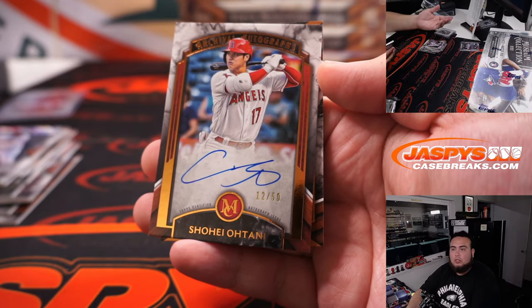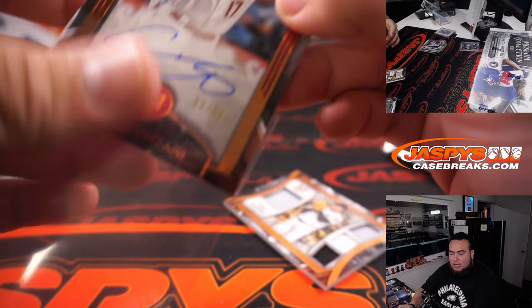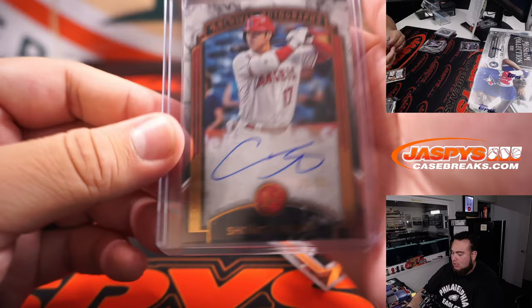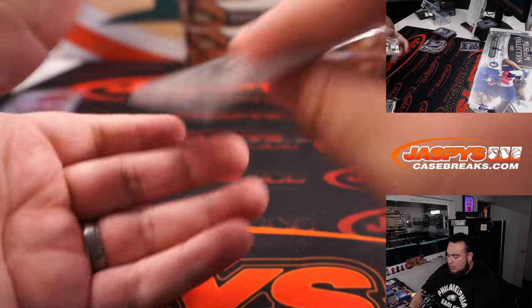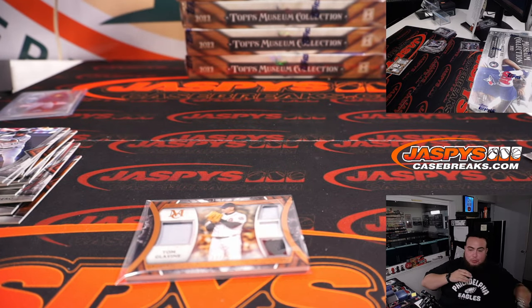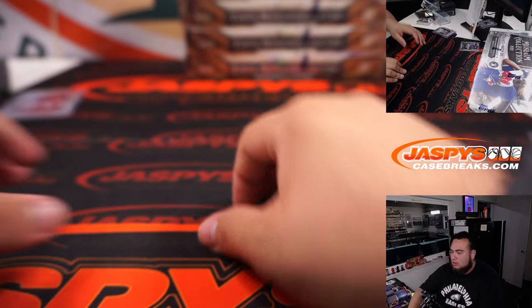Whoa! Shohei Ohtani! You got two hits in this pack. I was not expecting that. Showtime! 12 out of 50. That's going to hand with the Angels. A little extra bonus hit here. And then this one here is for Tom Glavine and the Mets, which is part of the random number block. And that is number 23 out of 75. 3 is going to Joe Pizzo. Pizzo on the board. Let's go to the next box.